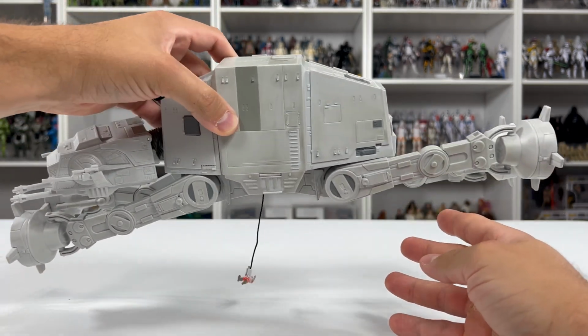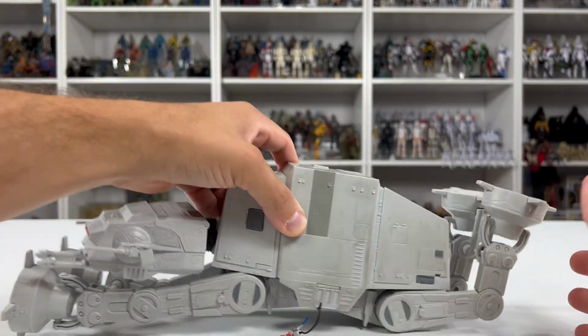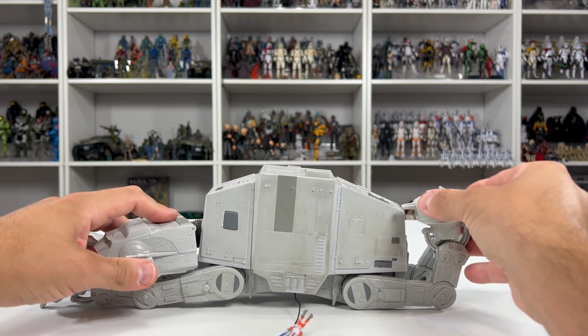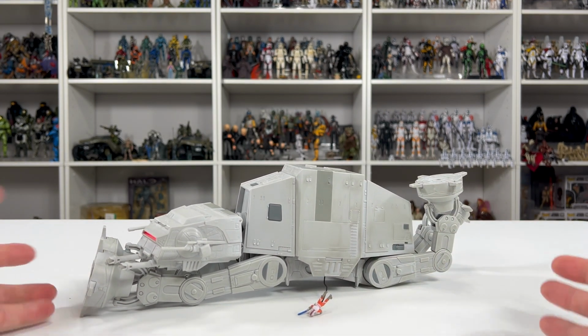Oh, turned it on. I didn't like that. So that's about as high as they can go from here. You can also take this joint and bring it up that way, and oh my gosh, you could just do so much. Even the feet right here, these feet will articulate as well. You can have the AT-AT just sunbathing in the snow, or maybe on Tatooine, who knows.